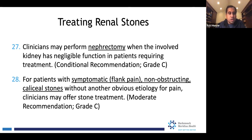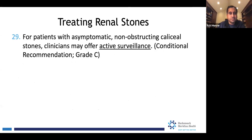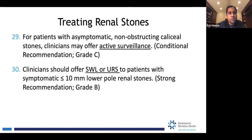renal function. Number 28: for patients with symptomatic flank pain and non-obstructing calyceal stones without another obvious etiology of pain, clinicians may offer stone treatment with the suspicion that the stone may be intermittently causing that patient's pain. Number 29: for patients with asymptomatic non-obstructing calyceal stones, clinicians may offer active surveillance. So for asymptomatic non-obstructing stones, active surveillance is completely acceptable.